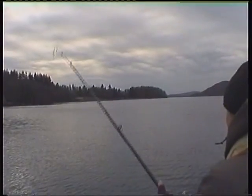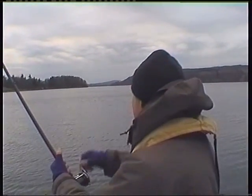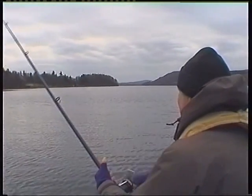Well, Phil's rod just went over there and it really took some line off. But we suspect it's a pike. Yeah, it's coming very easy now. Still, it's not a bad start, really. We'll see him in a minute.